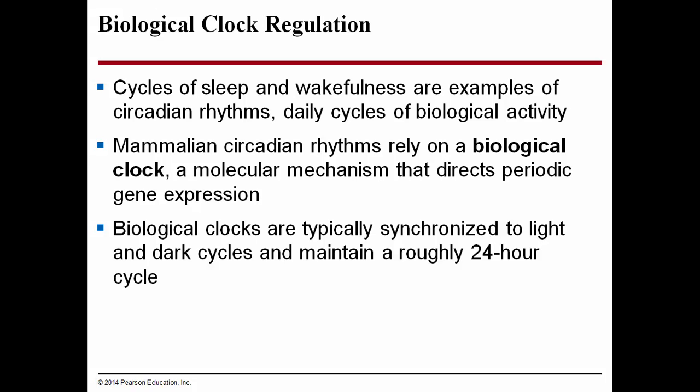Biological clock regulation. Cycles of sleep and wakefulness are examples of circadian rhythms, daily cycles of biological activity. Mammalian circadian rhythms rely on a biological clock, a molecular mechanism that directs periodic gene expression. Biological clocks are typically synchronized to light and dark cycles in a roughly 24-hour cycle. Biological clock regulation is usually orchestrated by the suprachiasmatic nucleus, which is a central region in the brain that helps to control the biological clock.